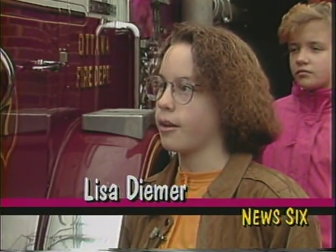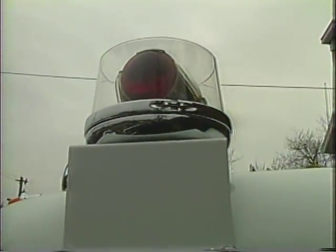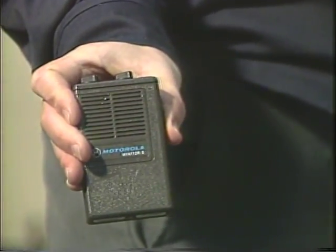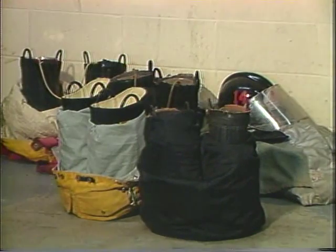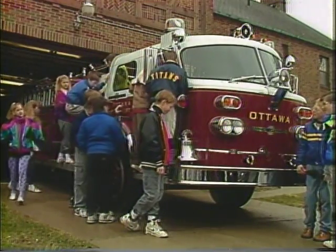Can you take us through the steps you go through after receiving a fire alarm? All fire calls in Ottawa come into the Putnam County Sheriff's Office, where the dispatcher sets off the fire alarm, the siren, and also sends a message out over our radios, which each fireman carries in their pocket. Upon receiving the call, all firemen report to the fire station, secure their protective gear, boots, raincoat, helmets, and proceed to the fire.